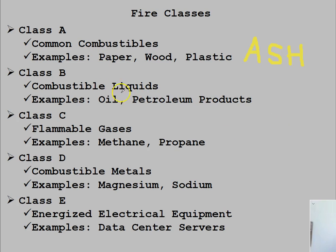Okay? Next one here is combustible liquids, so things like oil and petroleum. Liquids typically will flow down to the basement. So B stands for basement. And it's a liquid, because if you remember liquids flow to the basement, that's an easy way to remember that right there. So I'm just going to write basement here. Or how about base, just to keep it easy.